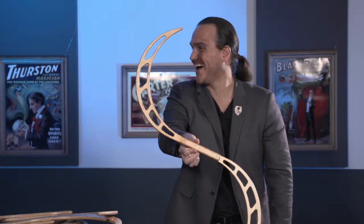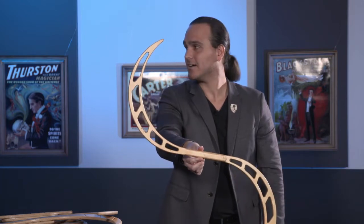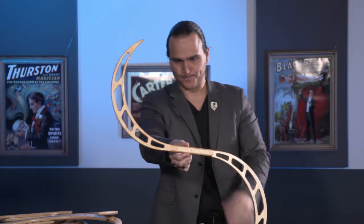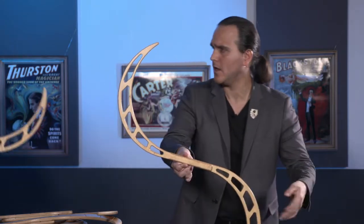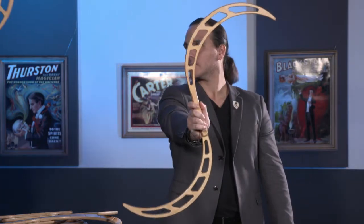If you practice with your least dominant hand, you will learn faster. In fact, your dominant hand will also learn at the same time. Being left-handed, both hands are... Doesn't matter. All right, so what we want to do is make it go in a circle.